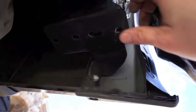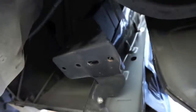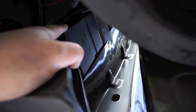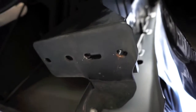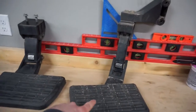So I got it out, but if you look, there's a brace plate here, there's a bolt here, there's this triangular piece, and there's this block up here. All that's got to come out. But it's like 35 degrees right now, and I'm freaking cold, so I think we're going to be done for the day.